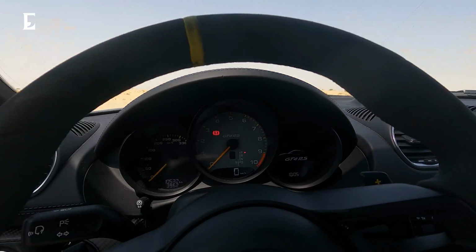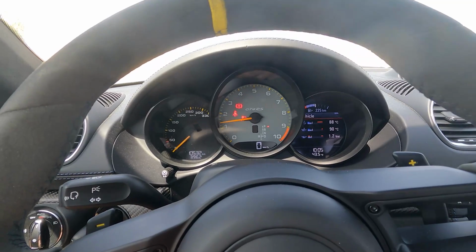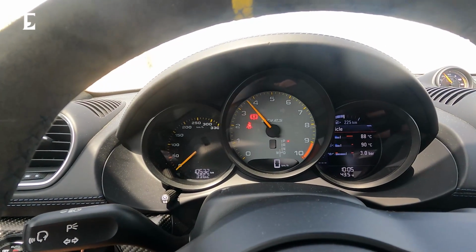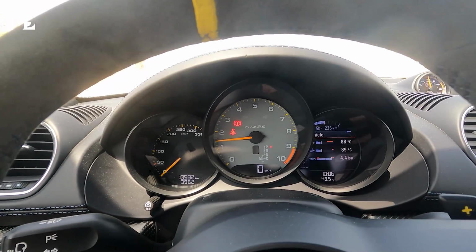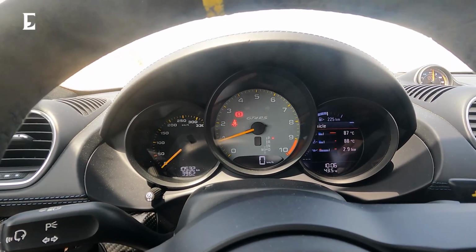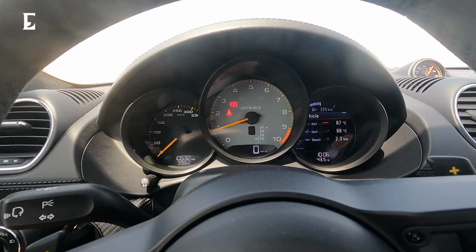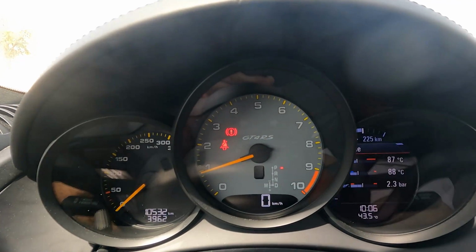So let's have a little listen to that symphony, shall we? Of course, limited to 4,000 when you're stationary. And that is the interior of the Porsche Cayman 718 GT4 RS.